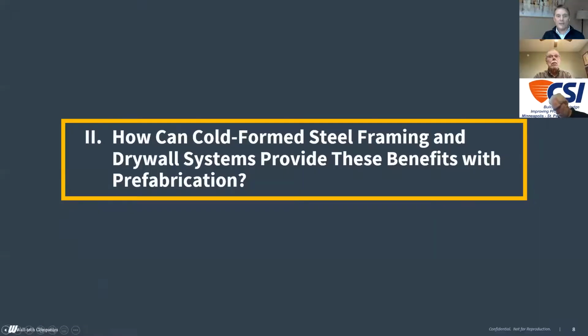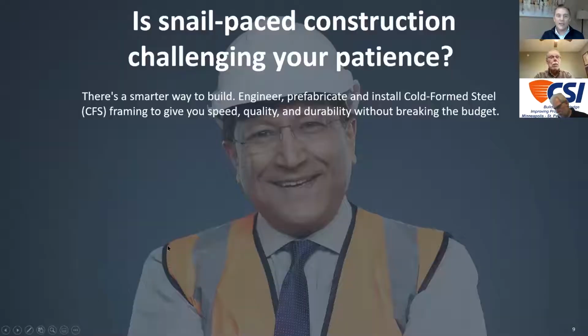So again, we're going to concentrate on cold form framing. How do we take the benefits that we just talked about in that survey and apply them to cold form framing and a little bit on the drywall side?